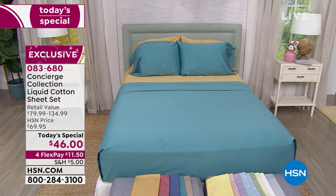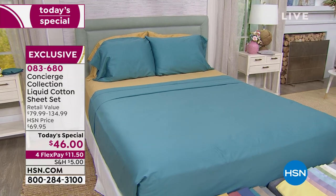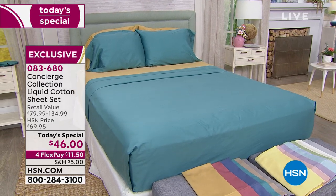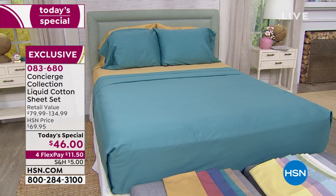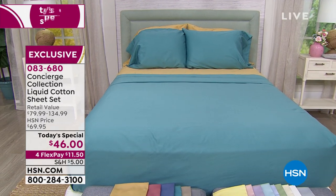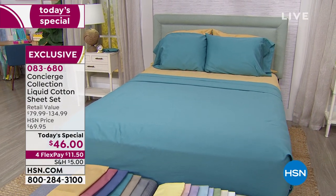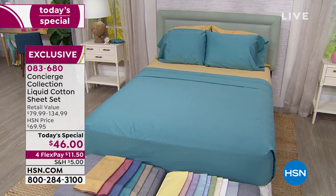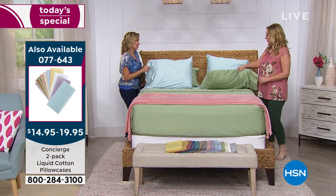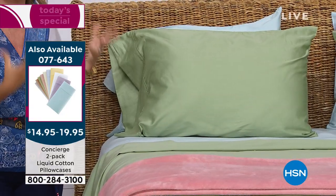Wow, so there you're looking at the teal, very saturated. We have it layered with that gold. You don't see it very often, very pretty with ivory. That's exactly what I did in my bedroom, gold and ivory. It's hard to find the gold sheets, and we're seeing so much in gold accessories, it's nice to have your sheets to tie in. Then on the bed here, we have the sage, and we layered it with the aqua. So this is a pretty soft blue. Again, you're getting the beautiful sheen, the satiny feel.